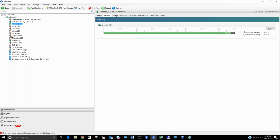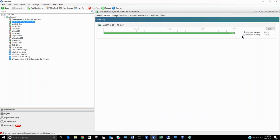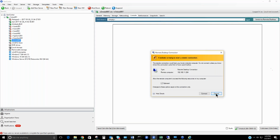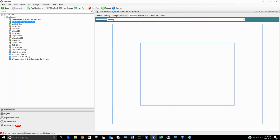So I'm being a bad host here. It's like I didn't buy enough beer for everybody. But right now I've got a little problem. This test machine has 2 gigs of memory, and then the Notepad machine wants 2 more gigs of memory, and this ELM server is using 8 gigs of my memory. So that's okay. It'll sit there happily and wait till we're ready, right? We'll finish the one, and then it'll go away, and then we can start the other.